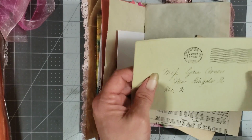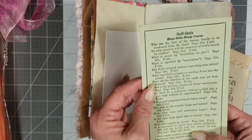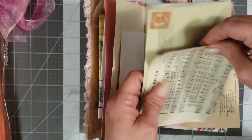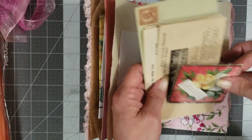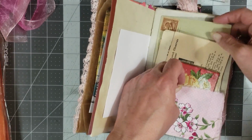And then here is a really cool vintage little card, and it has a Bible quiz on it. How cool is that? Oh, I love the ephemera that you've put in here. This is a gorgeous little journal, Denise.